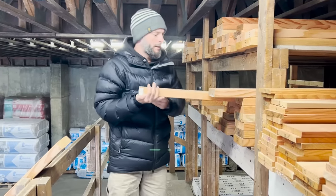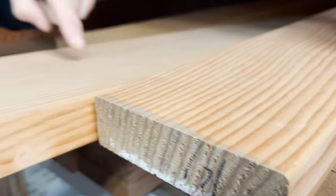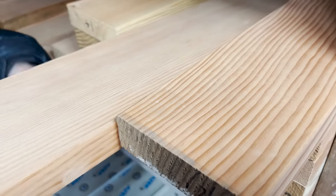Each one of these is a year. Look how much tighter they are on this one than this one. So this was really nice, slow grown.